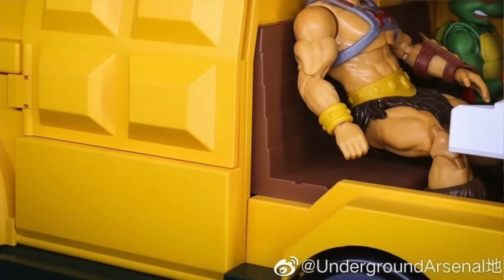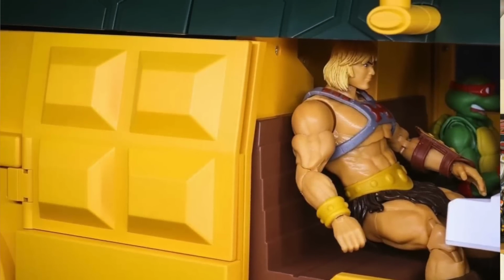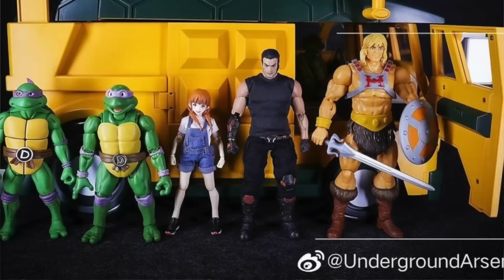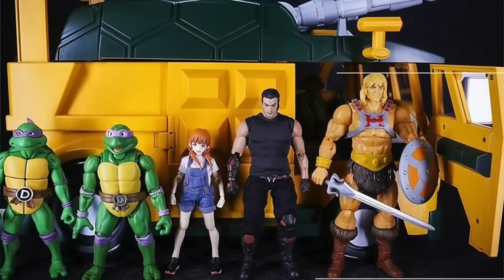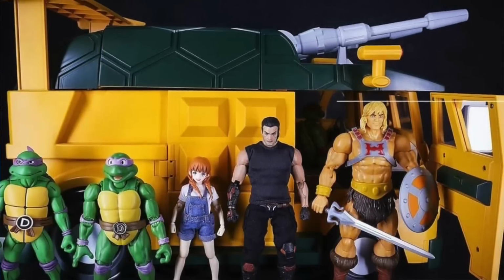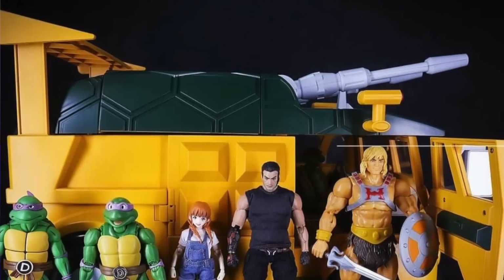So this van is in 1/12 figure scale for 6-inch figures. That always confuses my brain because 6-inch figures are 1/12 scale and 1/6 scale are big Hot Toys figures. Math is hard. So this turtle van, it has all the accoutrements and all the things that you would expect for the Ninja Turtles van, except it's cheaper than the Super 7 one. Ooh, the mind boggles as to what options you should go for.